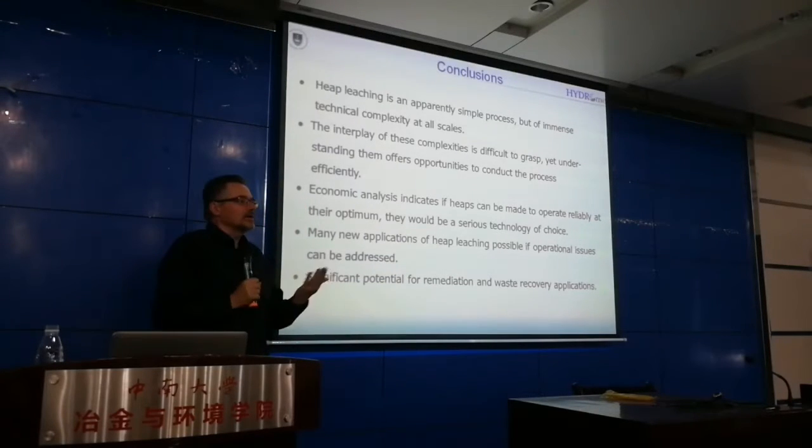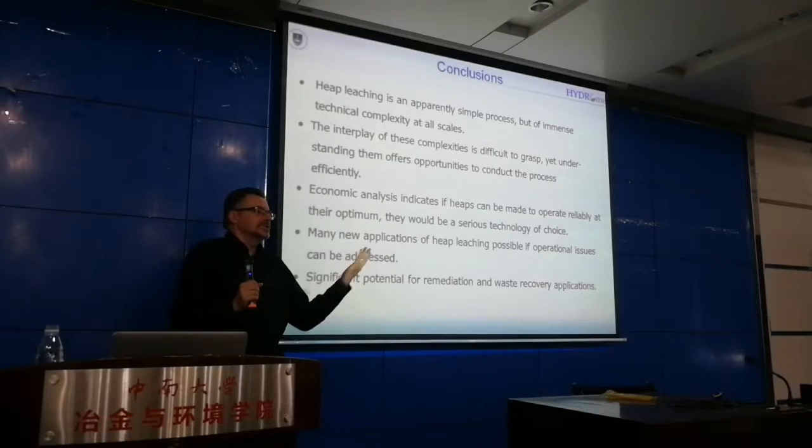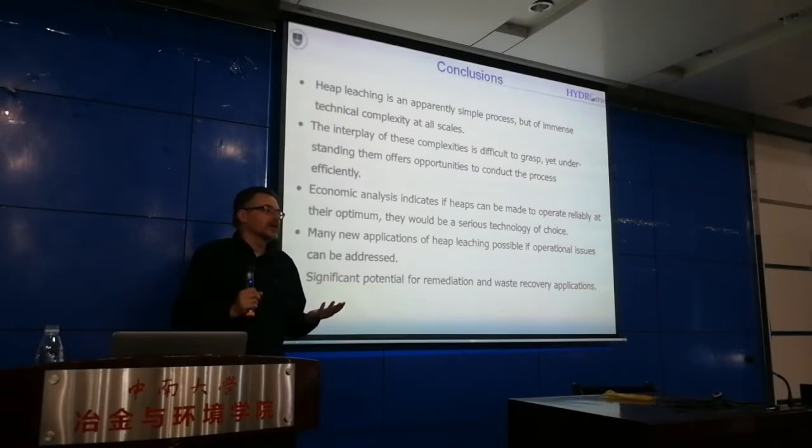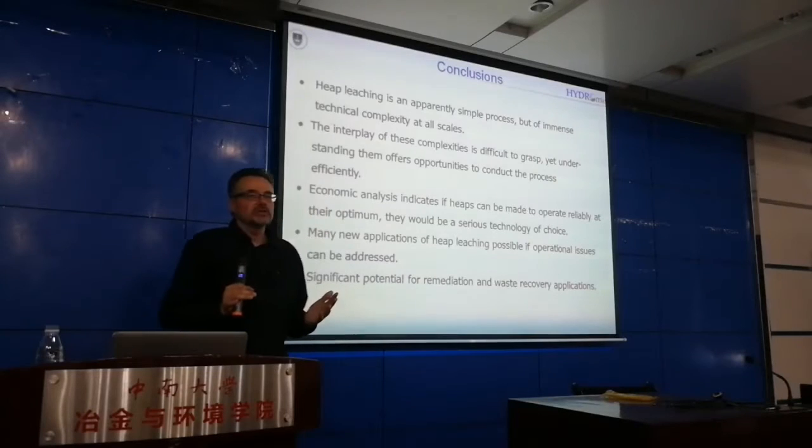But that always requires a systematic evaluation of the whole process flow sheet. You can quite easily take any material, put it in a column, react it with whatever reaction and say, look, heap leaching works, you can extract the metal. But that alone doesn't tell you anything. So you need to use this information and include it in an economic analysis.